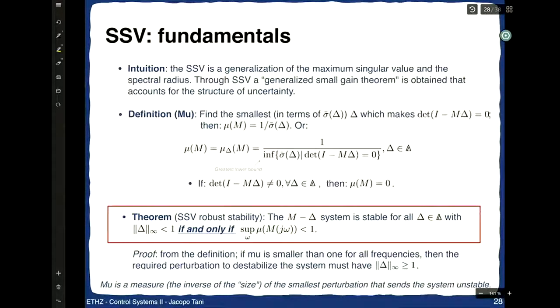Mu is a nasty thing, okay? So bear with me. Let's look at the intuition first. It's a generalization of the concept of singular value and that of spectral radius. The spectral radius is the maximum eigenvalue of something, right? Of a matrix.